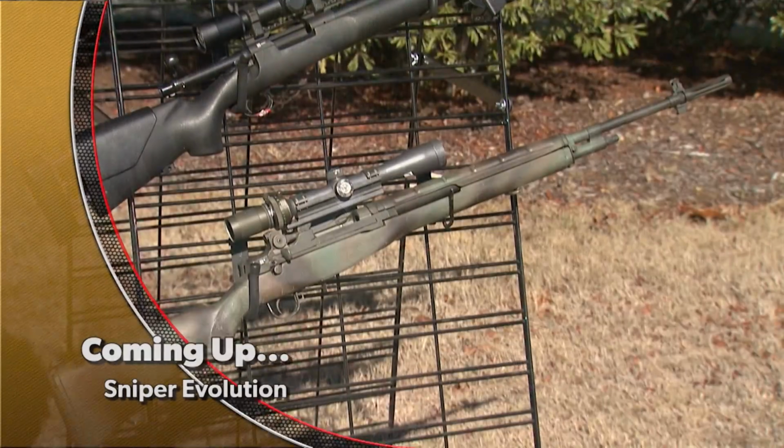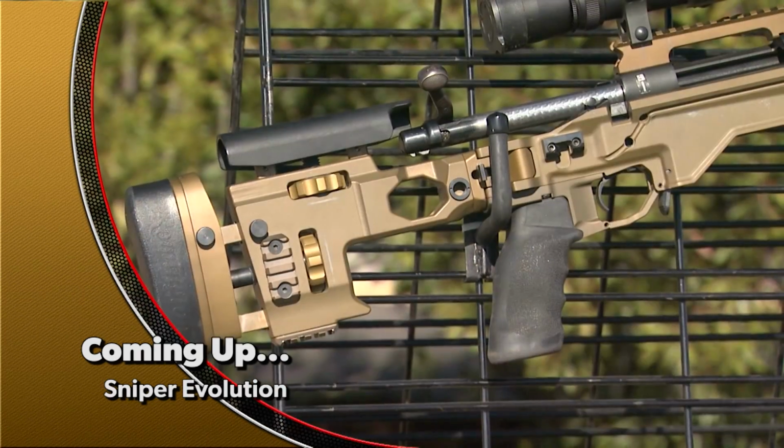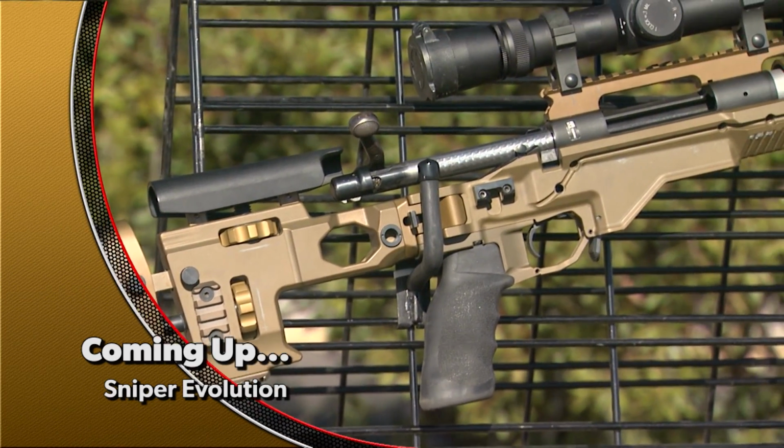But much has changed since the era of walnut stock service rifles. Coming next, the evolution of the U.S. sniper rifles, including the Army's new system, the M2010.